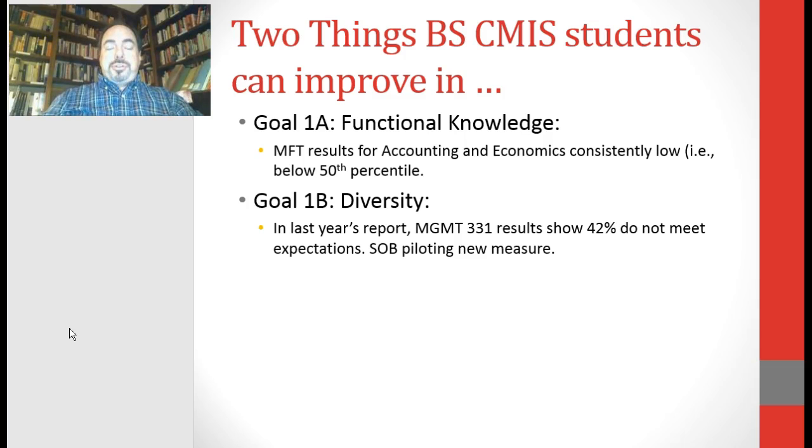Now for the bad news, there are 2 things I want to highlight that we can do better on. One is functional knowledge outside of information systems. So in our case, it's specifically accounting and economics, where CMIS students, not just over the last 3 semesters, but historically, when I go back and look at the last 5 years of measurements, they're consistently low, and by low, I mean below the 50th percentile compared to the national average. I think we can do better.